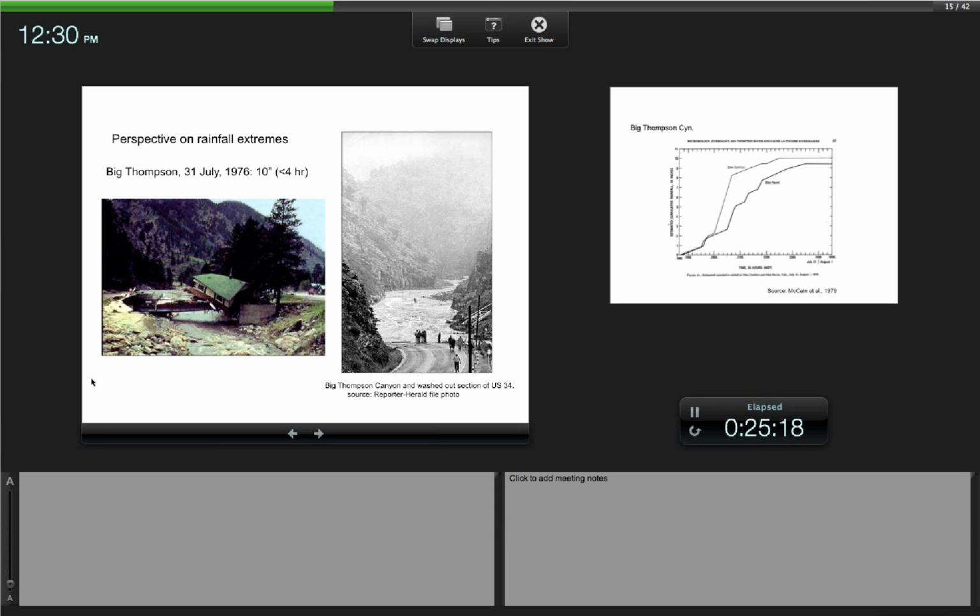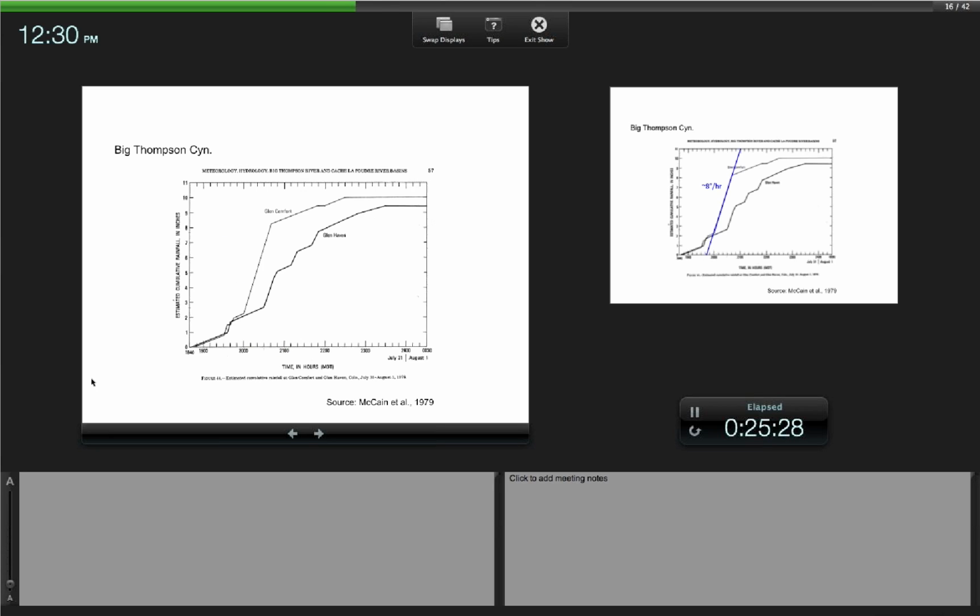And again, this was a thunderstorm. They got fairly intense rain over a period of just a few hours, and in addition to the damage, about 140 lives were lost. So they did record rainfall.